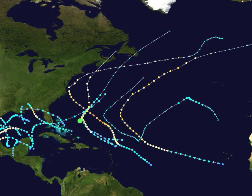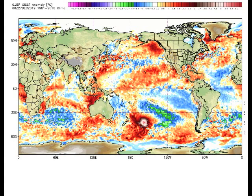So, I'm one of these guys that believe that there are these long-term signals in the tropics that are sort of like in the background that do influence the weather. So this has me looking and saying, okay, well, you got to be careful here. And when we look at what's going on with some other things with the MJO, I'll get to that in just a moment here.